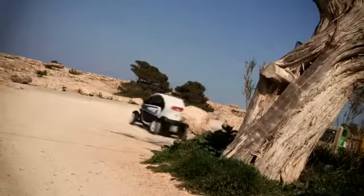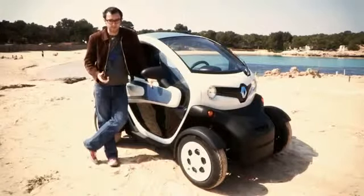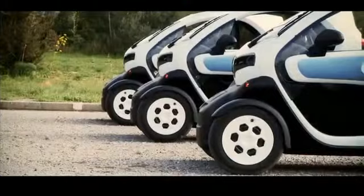That said, the Twizy is a rather cool little car. I'd have one if I had somewhere to charge it. It's fun, it's quick, it's clean, and it would certainly confuse the hell out of all of London's bikers. But does Britain have the infrastructure to support a billion of these things? No, it doesn't. Neither does anywhere else for that matter.